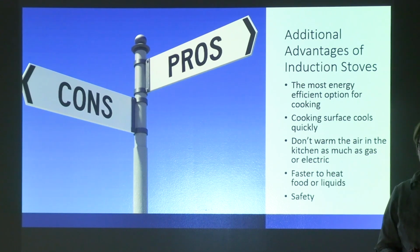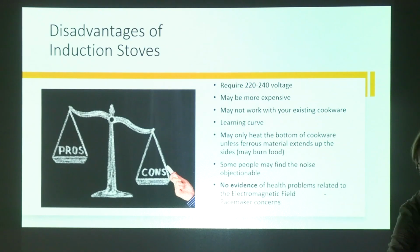Again, the surface cools quickly, they're faster, safety. And they don't warm up your kitchen. I find that my air conditioner doesn't need to work nearly as hard when I use the induction cooktop versus the gas stove. There are some disadvantages.